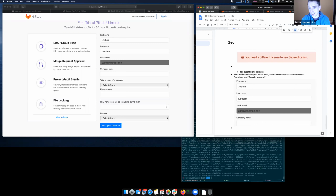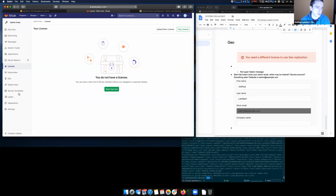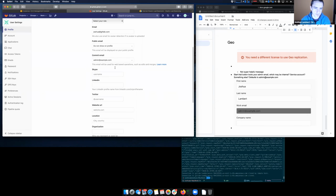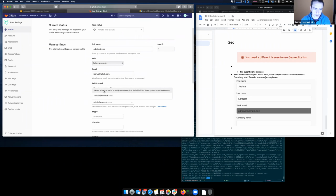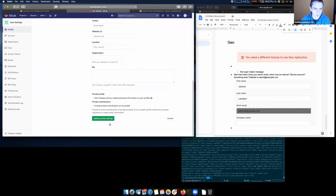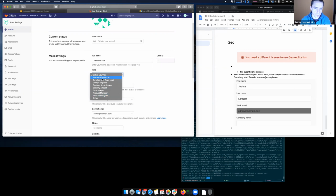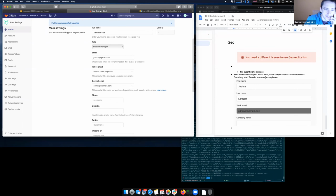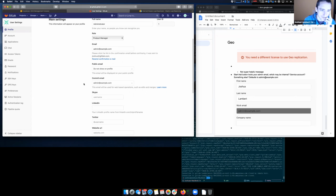It also defaults to admin at example.com. Wait, Josh, I hope you have changed it. Actually, I think we can change it. Maybe let's do that. So let's go back. Close this. I can edit my username. So settings. We'll do that. Commit email. That's weird. You can change your email, but I need to enter my role. I am a product manager. You can change your email address, but you can't change your commit email. What the heck? Oh wait, oh, I can't.